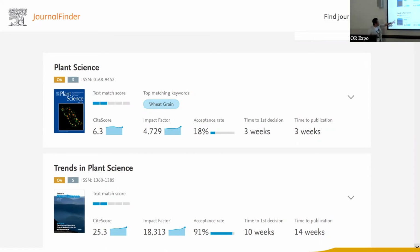But then you can also compare their turnaround time, right? Plant Science is really fast, takes 3 weeks on average from submission to first decision and even to publication, pretty fast. And Plant Science has been around for a long time, the journal. So I think they have really accelerated the process of publishing papers. And then relatively speaking, Trends in Plant Science is slower than the other journal, right?